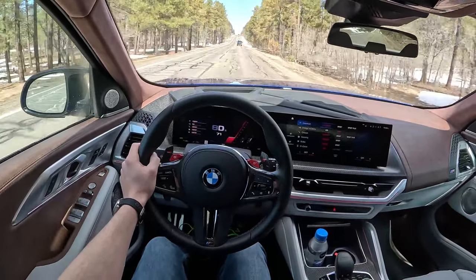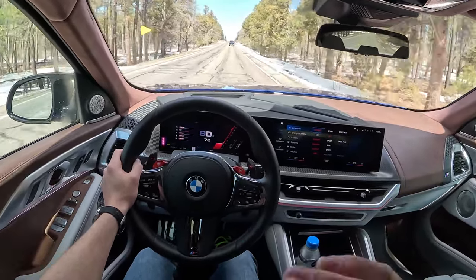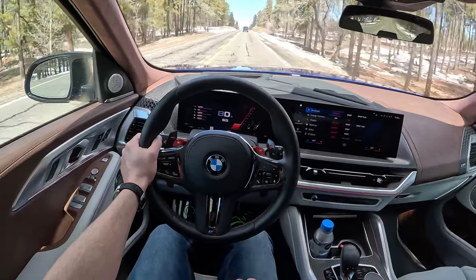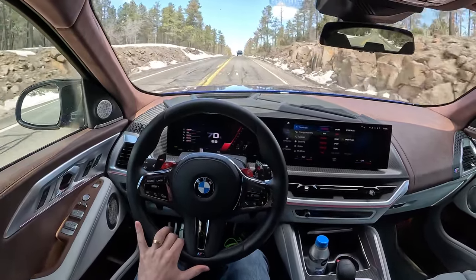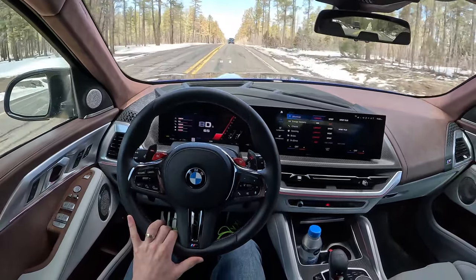Yeah, you do have a decent bit of road intrusion from these tires. Now, interestingly, I've read in the press release that 23s were going to be standard, but then actually read the size of the wheel and tire that are on the car, and they're 22s. So I got to check with BMW and see what that's about. Maybe you can option a smaller wheel size.